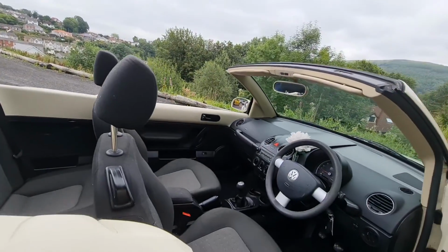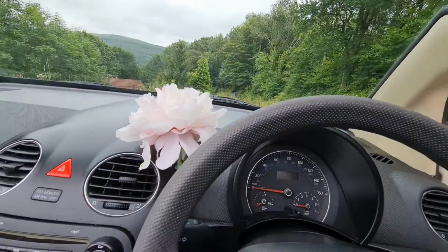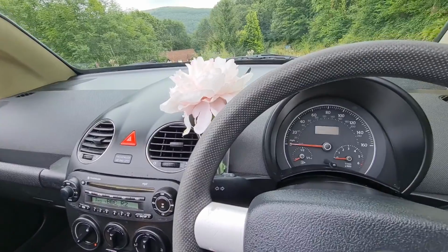So that roof is quite easy to put down. Obviously I did have a phone in my hand while we were doing it, probably didn't help things, but it's pretty simple to use. It's quite light and easy to do, but just one person job really.